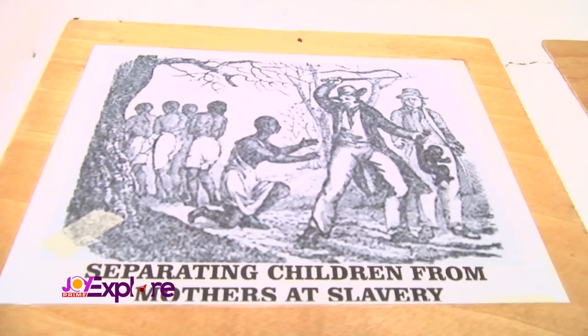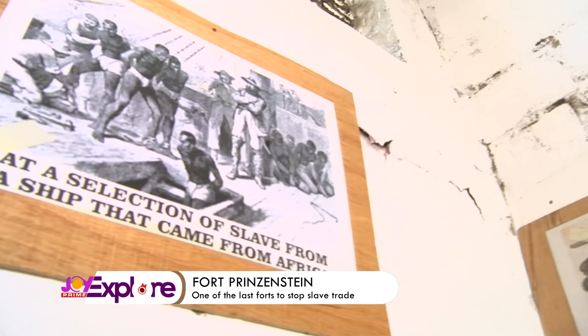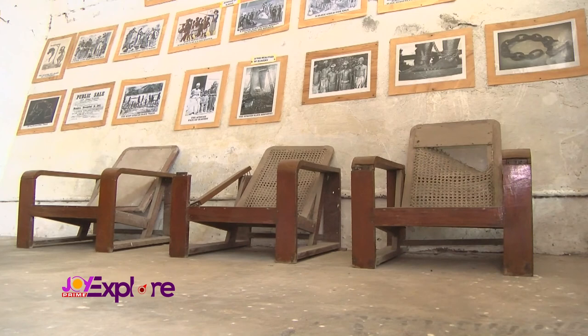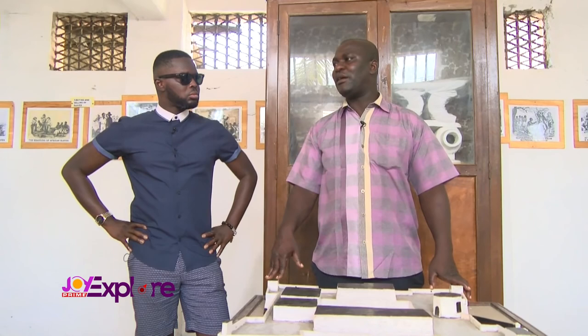So the pictures we are seeing over here are the artist's impression of how the slaves were captured, brought here, and then transported. You can see the first picture shows how they were brought from the interior in chains, how they were kept, and then transported. All these pictures show that. And this chair shows how the governor of the fort relaxed on top of the fort. This is what he used to relax in.